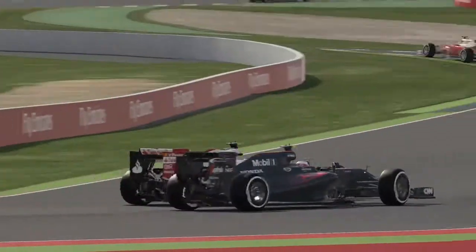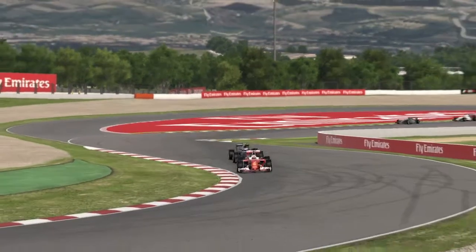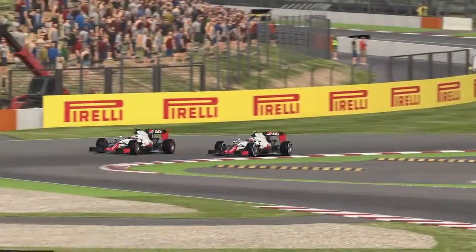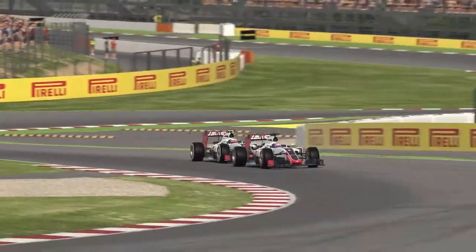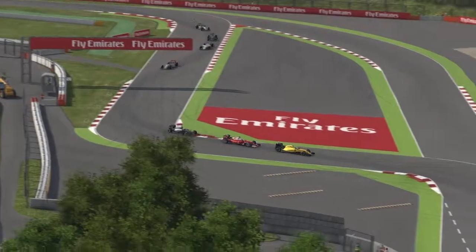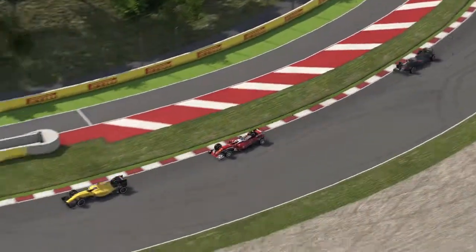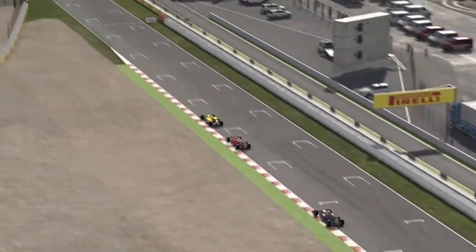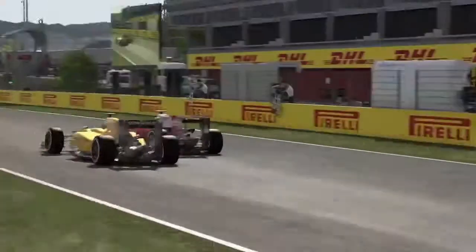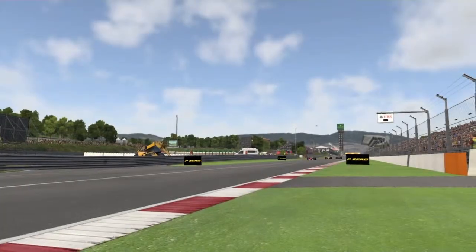Jensen Button is now trying to have a go at Raikkonen, but no, Raikkonen actually got past Jensen Button, sorry about that. But the two Haas cars are even battling now, and the Haas cars are doing pretty well, pretty decent. They could still fight for a point, I guess. But now Vettel is stuck in traffic. Is that Vettel or Raikkonen? No, that's Raikkonen. Raikkonen's still stuck in traffic, and he needs to get past if he wants a podium position for Ferrari. And so does Vettel.